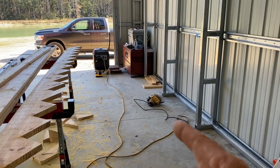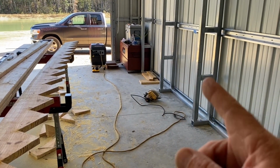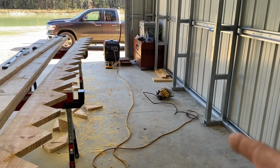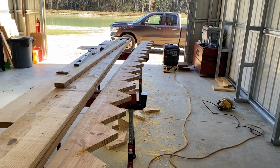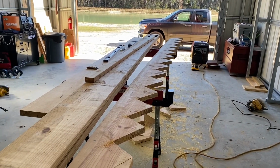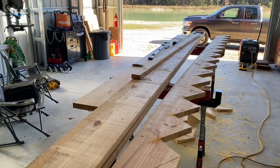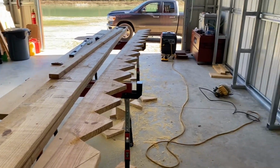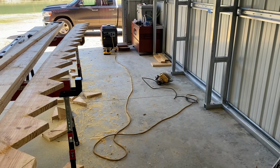After switching to the corded saw, just the little bit of horsepower or amperage that thing has, whatever the terminology is, using the corded one is definitely the way to go on something of this scale, in my opinion. Otherwise, you're just going to burn through batteries quick. But it worked fine cutting all of them, and it's definitely a much smoother cut with that saw.